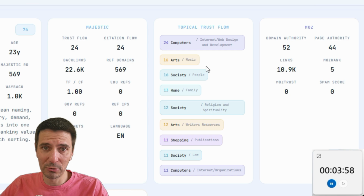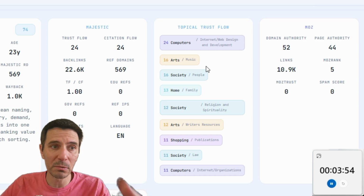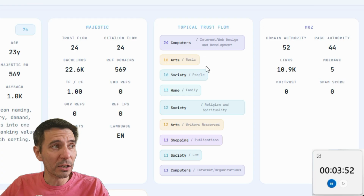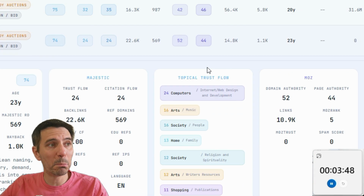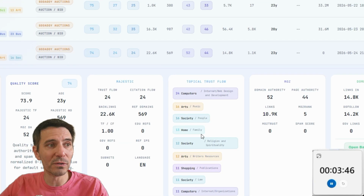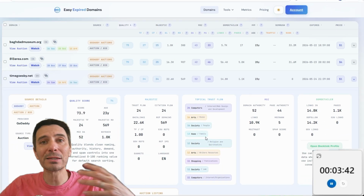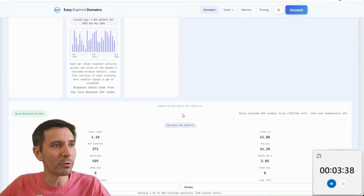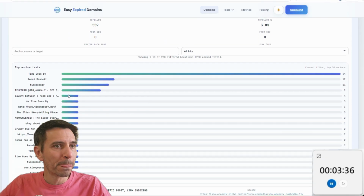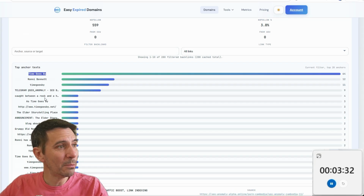If you're looking for a general topic website, so you want to build something like a blog for a PBN, you're going to be using it for selling links, that might actually not be such a bad thing, that it covers a few different topics. They're not wildly different that I would say that's a massive red flag, but you will want to look into it. What's the backlink profile saying? Heavily weighted on Time Goes By. That's the name of the website.